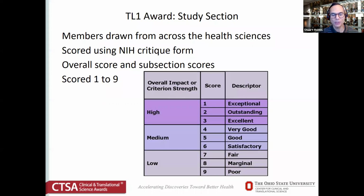The second reader will be someone who is in that area. They may not be quite as close to the research as that first reviewer is. And then the third reader reads the whole proposal, but is specifically tasked with paying attention to the career development and mentoring aspects of the application. And then these readers use an NIH critique form for T and F awards to evaluate your application, and they provide scores to each of the sections of the grant, and then also an overall score. And they're scored using the NIH's 1 to 9 point scale.